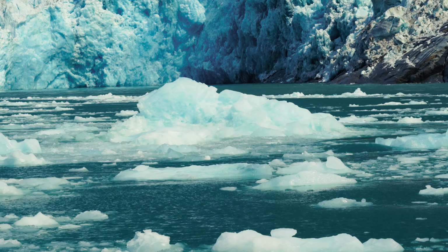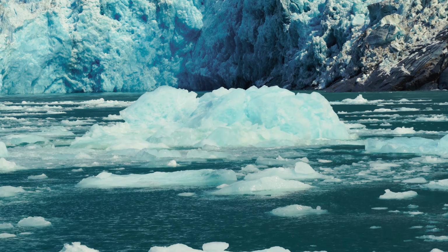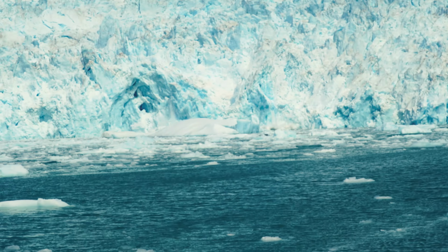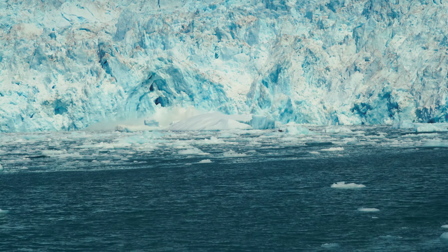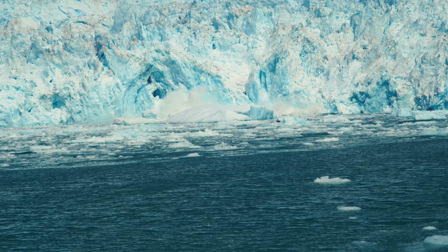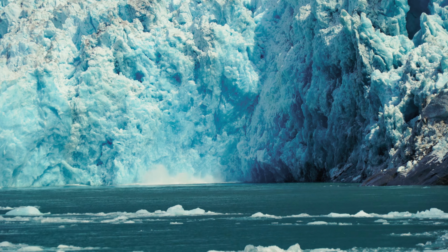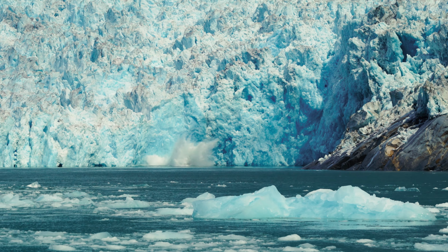I don't think anybody got pictures of that when that calving took place and that huge boulder of ice rolled over and over and over. I couldn't believe that. That piece of ice was probably the size of our boat. It kept flipping, and then breaking apart. There was nothing to scale it to. Did you get all that? I think I did. I can't wait to see that.